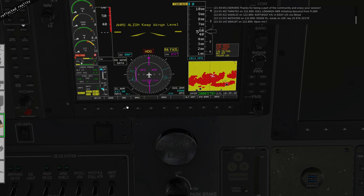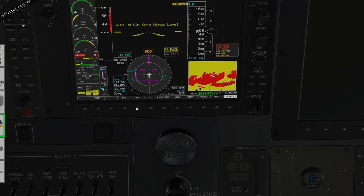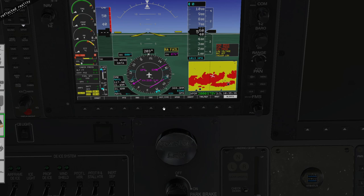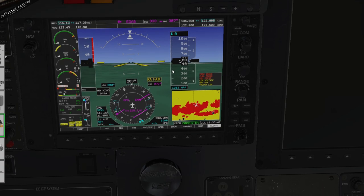Bearing selector to GPS. I'll put the DME selector on. Back out of that menu. OBS is there. CDI is set to GPS, that's fine. ADF and DME, not an issue for the time being. Transponder 2000 standby. So let's load up the route.